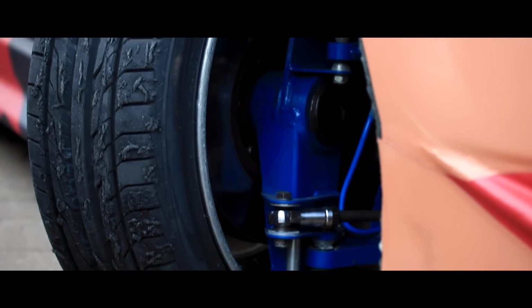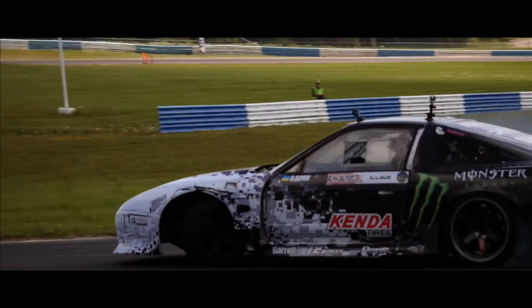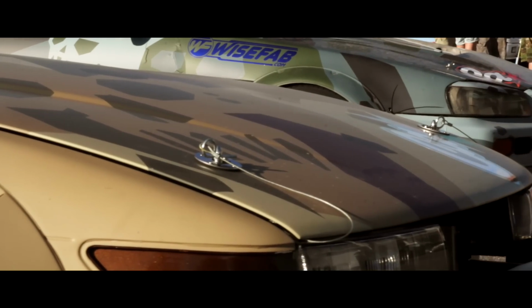Steering lock has become a huge factor, with custom steering systems like WiseFab delivering as much steering lock on the cars as possible. WiseFab has single-handedly changed the face of the sport, with drivers putting the cars on the very edge of control. The high-speed circuit of Mantorp Park, Sweden is going to put these cars to their absolute limits.